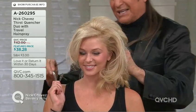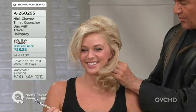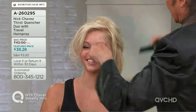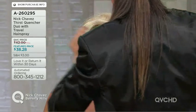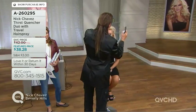My sister said, please do her hair like a young girl. Don't give her one of those big trampy hairdos. I said, oh, I want to be current. And she was like, no, you're not current. With the Thirst Quencher. And I was like, I need to be current. So now I'm giving our little girl a current hairdo.